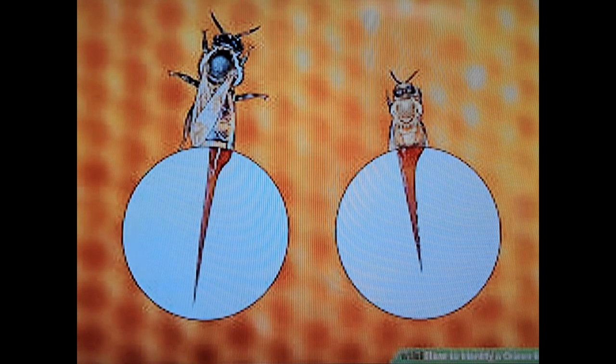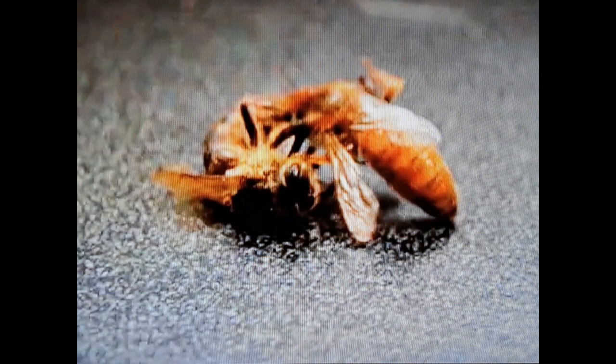Now, there will always be exceptions. My wife and I have found more than one queen inside of hives before, but there are exceptions to the rule. It's typically only one queen. If they find another queen, they will fight it and either kill it or it will leave the hive and take some of the bees with it. This is typically what happens when you put two honeybee queens together.